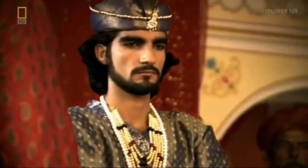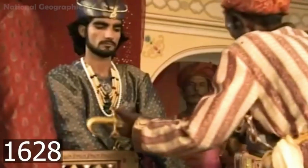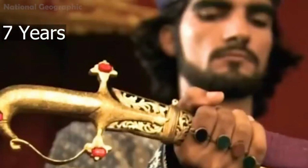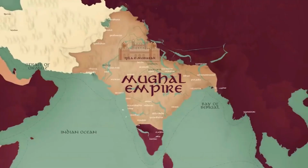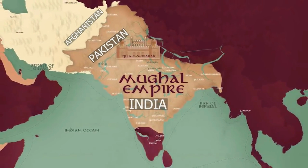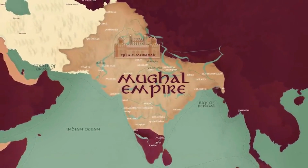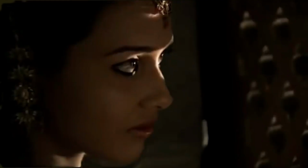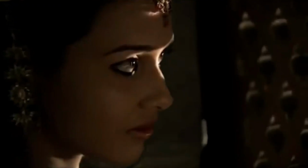In 1620, Shah Jahan, who was quite famous in the Mughal Empire and the favorite son of the emperor, succeeded the throne 7 years later, in 1628. The entire Mughal Empire was quite happy with their new emperor. This was the time when the Mughal Empire was at its peak. The Mughal Empire was spread across India, Pakistan, and many parts of Afghanistan. Shah Jahan used to take all the decisions, whereas Mumtaz Mahal used to give him suggestions behind the curtain.